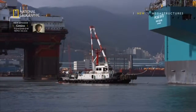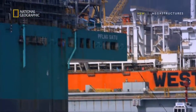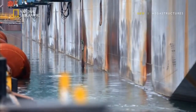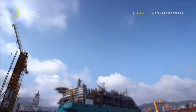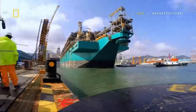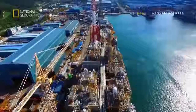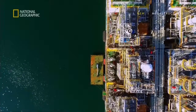With the vessel's current weight of 112,000 tons, 4 tugboats gently move her at 1 nautical mile per hour. Turning the vessel on the first try is a success. So thank everybody for the great effort, for the good coordination. Thank you very much. Now she is ready to receive the last 3 components onto her hull.